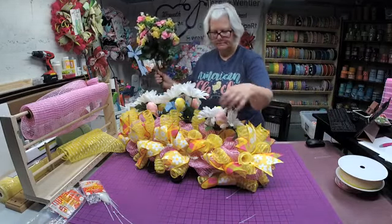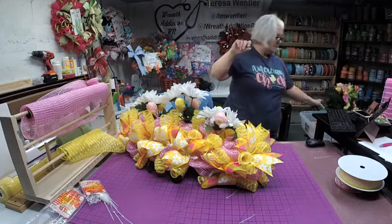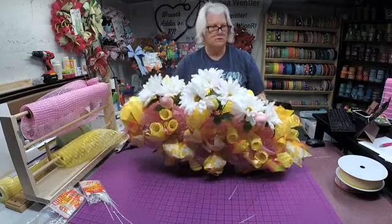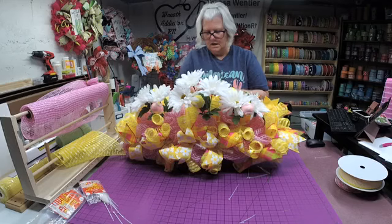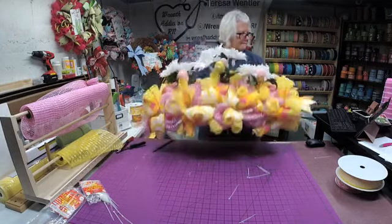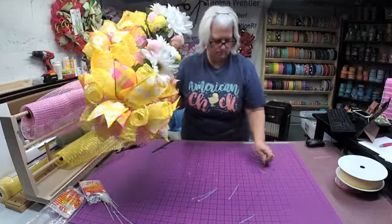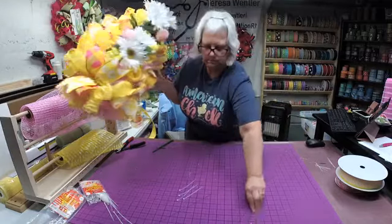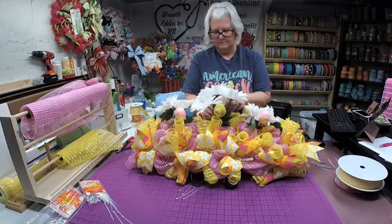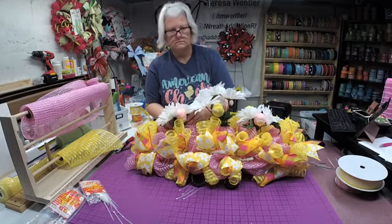I kind of like it plain, other than to add these. I love these flowers. I was originally going to split them up and put them on my mom's for the summer. It doesn't matter, but I just kind of like this being more of a daisy type situation instead of adding other flowers. What do you guys think? Hi, Johnny. I kind of like the simplicity of it. Still have to glue everything in. What do you think? I like it.